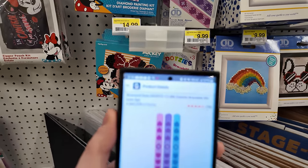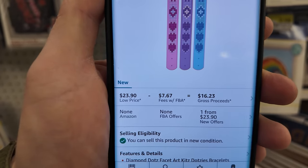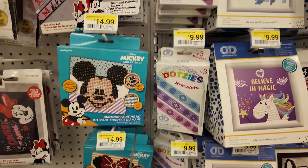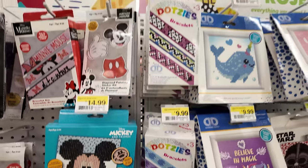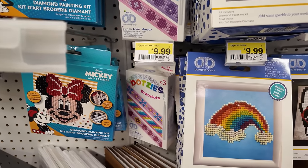It was actually one of the last things I looked up. And take a look right here. Has lots of reviews, an okay rank, selling for $23. You'd make $16.23, so that's about a $6+ profit on it on Amazon. Not bad for a little Dotsie bracelet. I didn't look the one up above it or the one below it, so we're gonna check out these patterns, see if they're worth it.